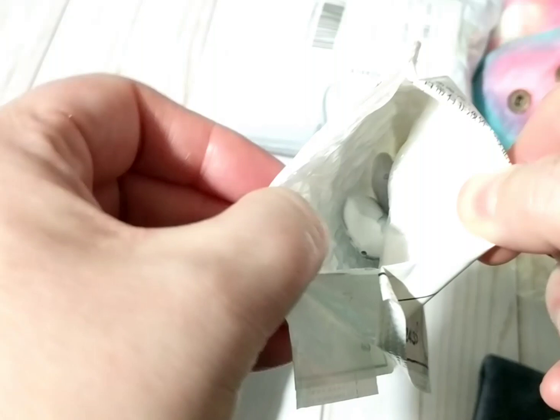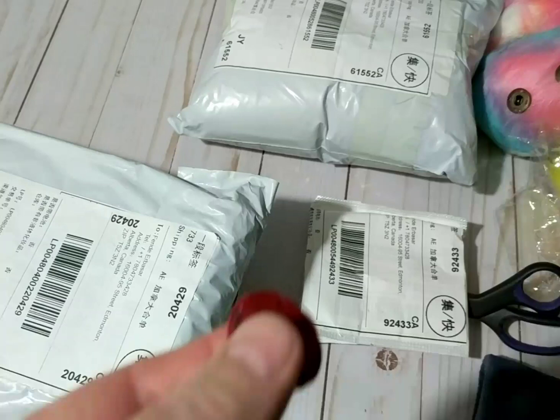Oh yeah, these are the beads. Okay. These are the beads that I saw on, I believe, TikTok or YouTube, I can't remember. What she was doing is she was putting these on a crochet hook. But you need to have those, let me see if I have any metals here.